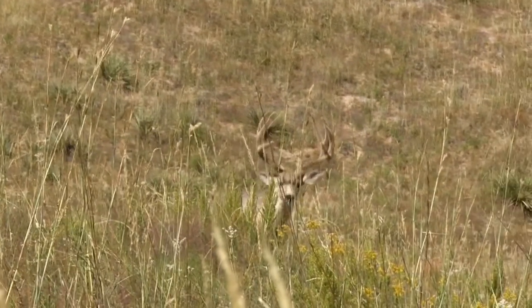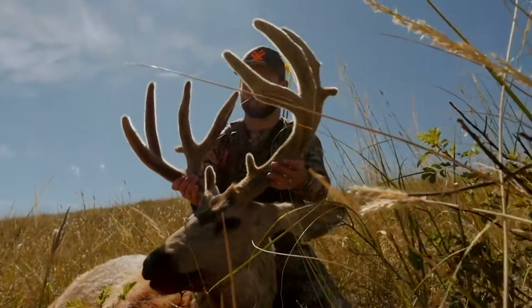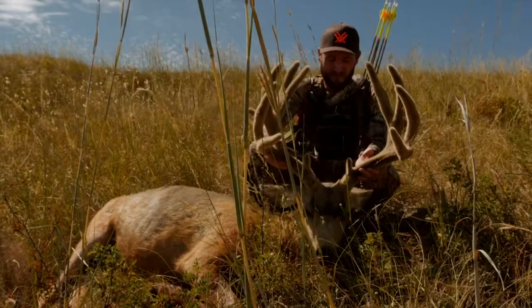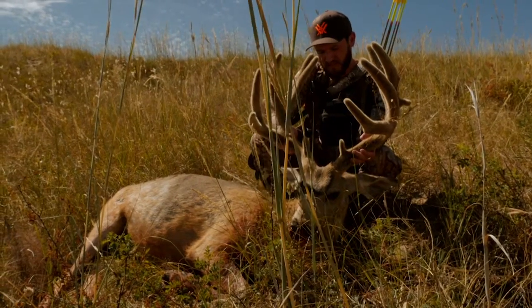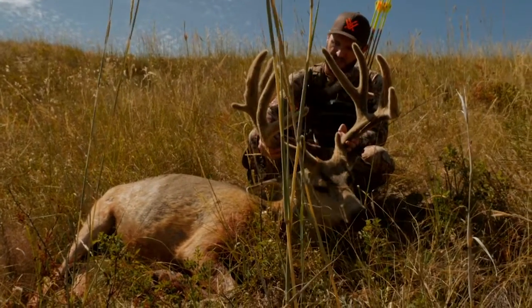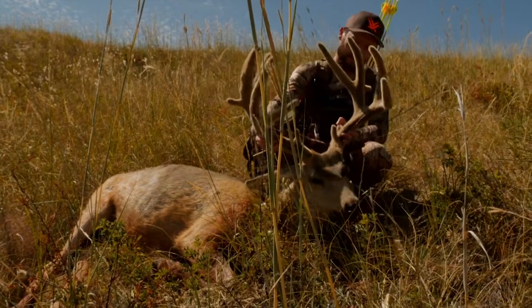I know I'm probably gonna get beat up for that shot a little bit, but he was 6 yards. With the penetration ability of that broadhead, it went all the way through him. We didn't even find the arrow. Probably went a good 30, 40 yards past him. Can't say enough about it, but man, we have been at him hard. This is exactly what we wanted. What a big old deer here. Good golly.